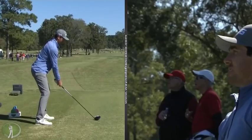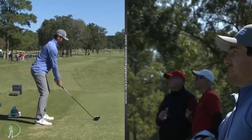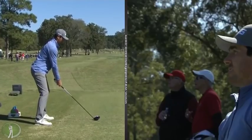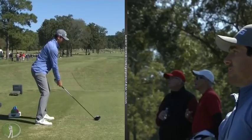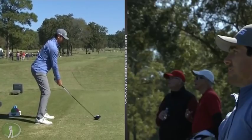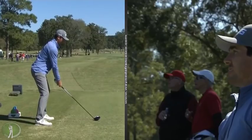So let's watch. It's pretty much a standard setup. We'll see a little trigger action with the legs. You'll see that all the time. Good athletes are always going to want to move into a movement, and they do it a lot of times with an opposite movement. So you see the right knee. We don't have a face-on view of him, but you'll see the right knee kick sort of inward.